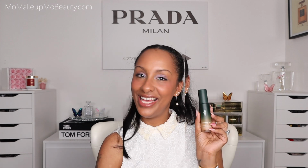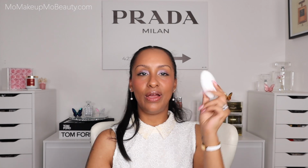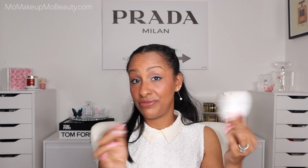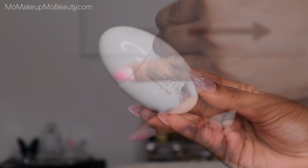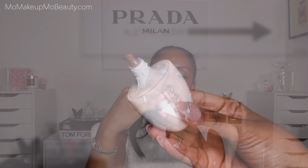So yes, please. Lisa Eldridge, look at this packaging. It has this little spot here where you could put it flat and you can hold it. So I like those little details and it's different. Kind of looks like a little egg, but still cool nonetheless. The Lisa Eldridge Enhancing Tint. This one comes with a little twist off and a little squeezy.